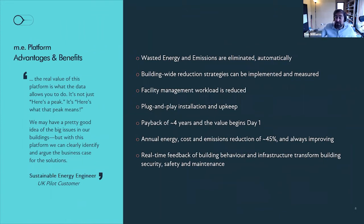So, refreshing on the advantages and the benefits of the ME platform of what I've just taken you through. Obviously, the very obvious and immediate benefit that you get from using the ME platform is that we can identify and completely eliminate wasted energy, emissions, and obviously wasted energy costs. And that's the all-encompassing benefit. But of course, there are lots of other benefits that come from having a building-wide real-time network of data that's constantly coming from your power sockets.